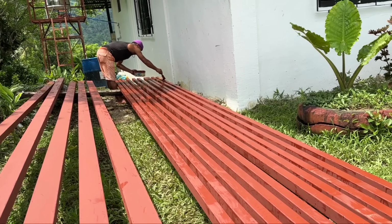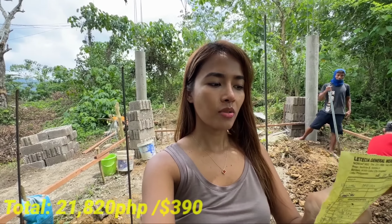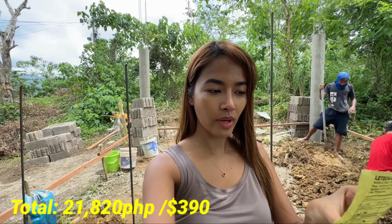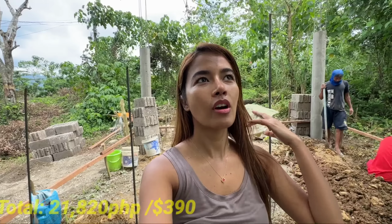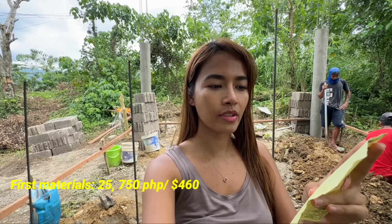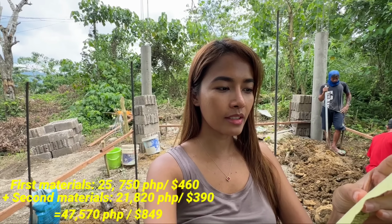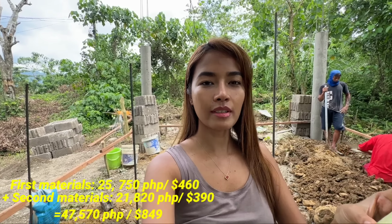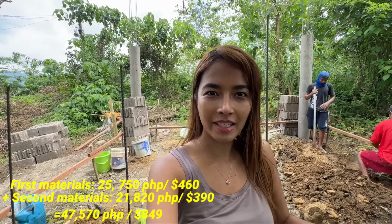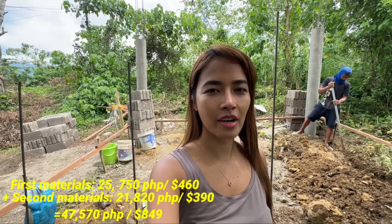Ta-da. All right guys, so the total amount of the second materials that we got is actually 21,820 pesos. Now if you guys can recall, the first materials that we purchased cost us 25,750 pesos. If we add both of the materials, that's equivalent to 47,570 pesos. My goodness.